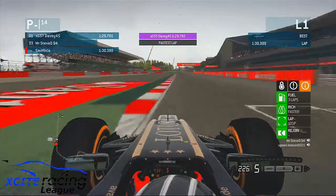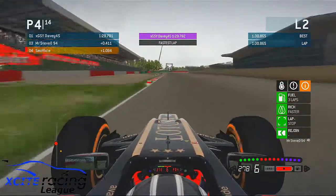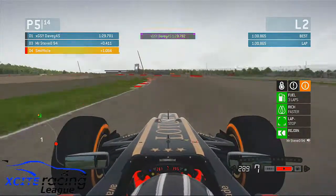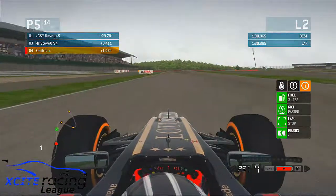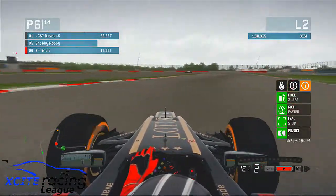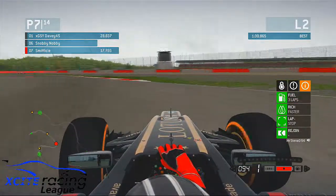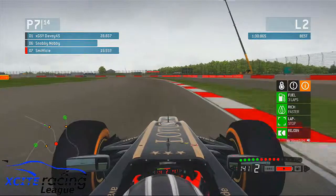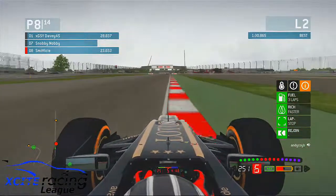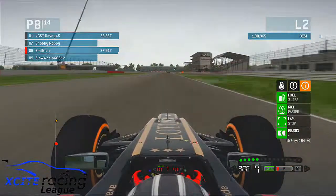So going into qualifying, we come over the line and do a 1:30.8. Going into Abbey you want to keep it in 7th gear. Shift down at the UBS board into gear 2, then into 1. Try and get as close to the curb as possible, and you want to get a good exit coming into the Wellington straight. Open up your DRS and use a lot of curves.